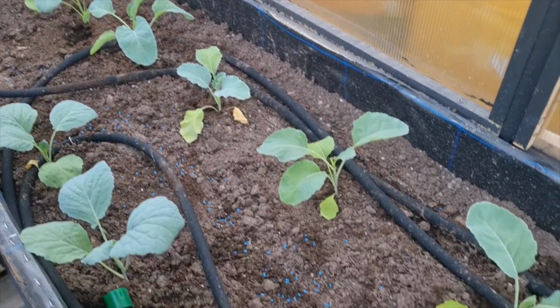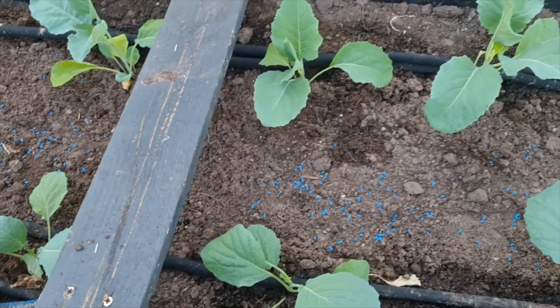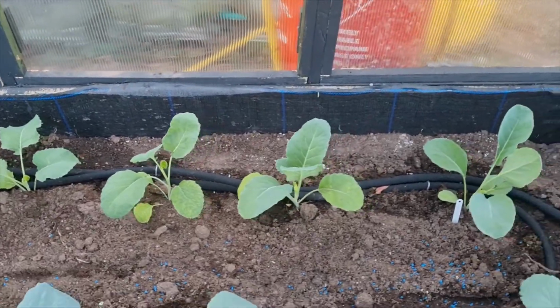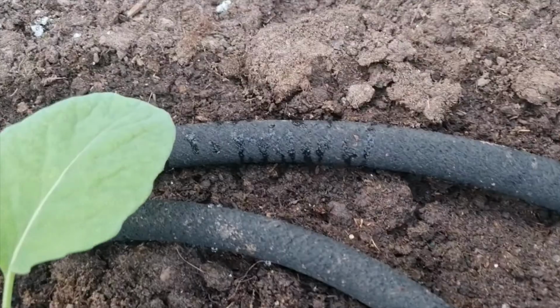Yeah, it does show you where moisture is on the soil. It's been a really good investment this year, this Sepal, and I think we'll be testing it a lot more. You can see the water just coming through here now. Yeah, it's on its way now.